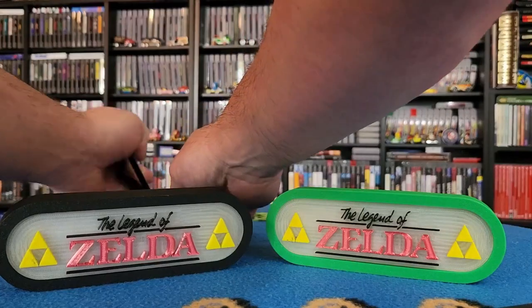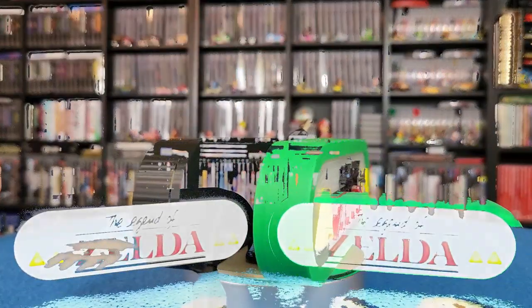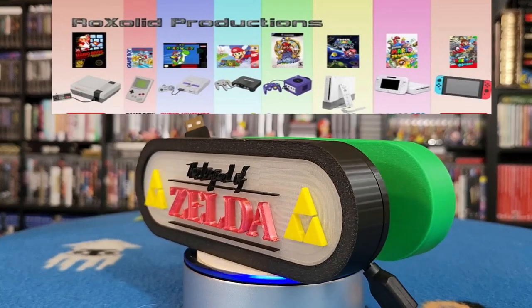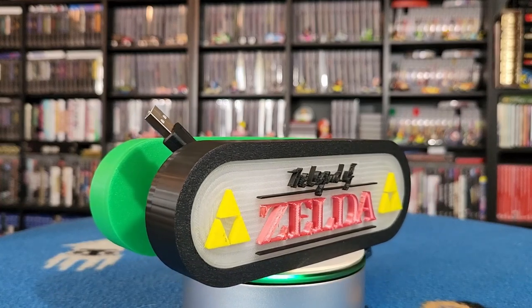But these have a nice little USB plug. They light up. They look really bright. They're amazing. And just look at how nice these little signs look anyway. And best of all, he knows he's a Zelda fan, so he definitely sent these to the best home. Just saying. Yes, he did.